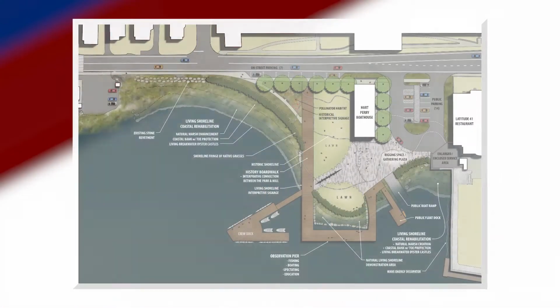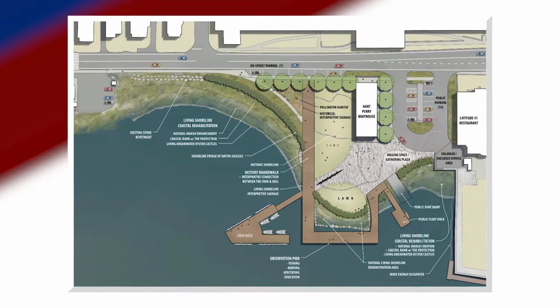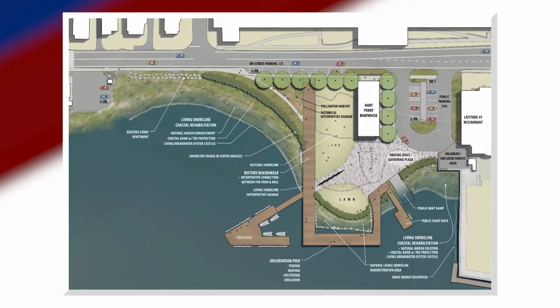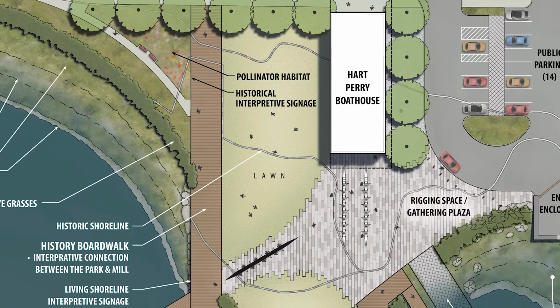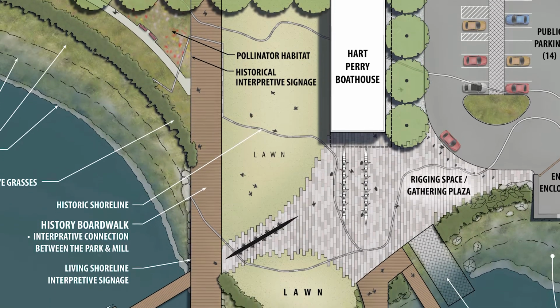The results of that was kind of the design, and we took all those program items and formulated how they would best fit onto the site. Obviously the boathouse was a big component. We had to figure out where it would go on the site, how it would best fit. There's a lot of constraints that govern where it can go and the size of it.